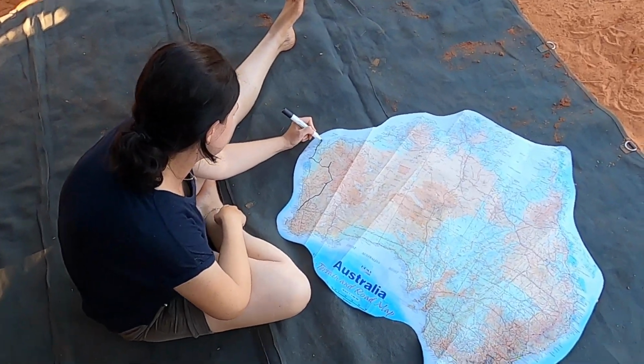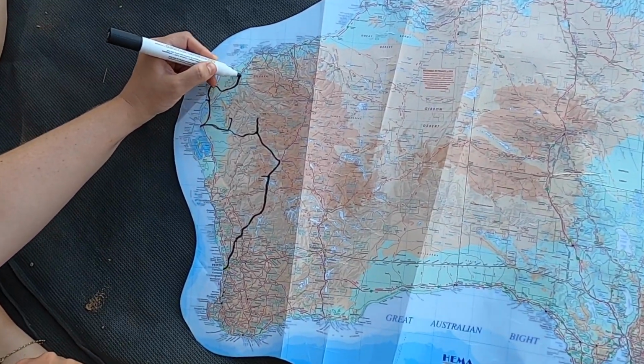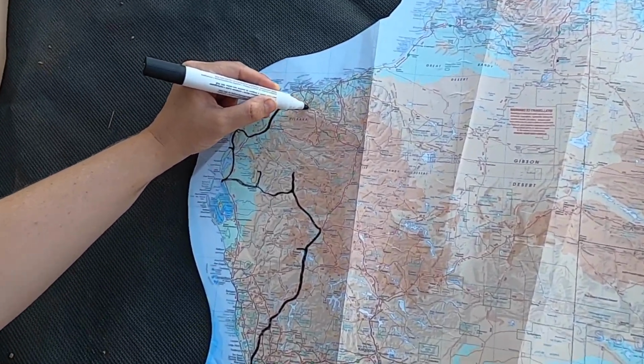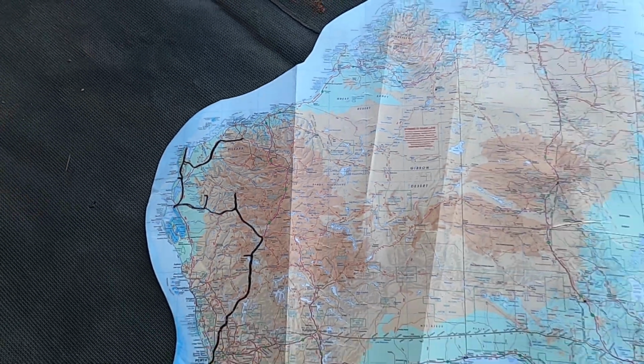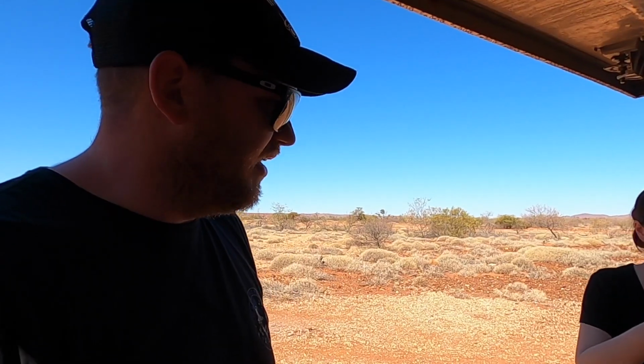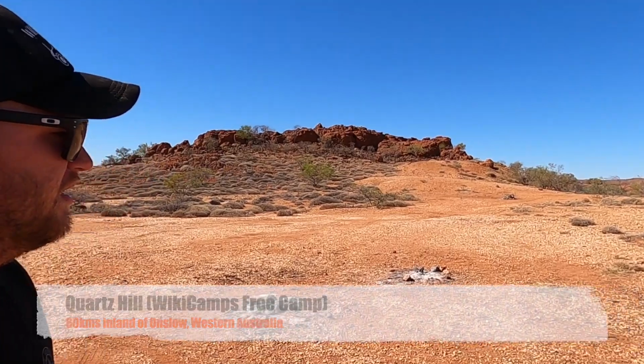In this episode we leave Exmouth and we head to Millstream Chichester National Park via Panawanika. We're at this free camp, it's a Wikicamps one, it's called Quartz Hill. It's just off the road, it's nothing too flash really.